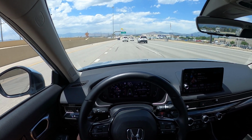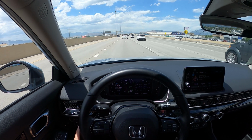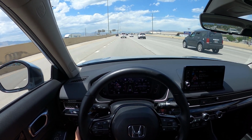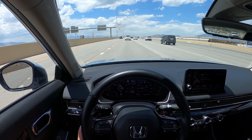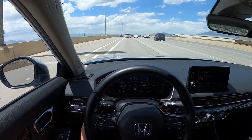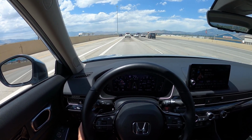just for demonstration purposes. The fact that I'm able to get, so far, averaging just barely over 40, and in this part of Utah you're at like 4,500 feet elevation, so we're way above sea level, means this turbocharged engine's doing really well, actually. That is pretty impressive.